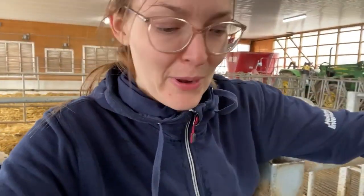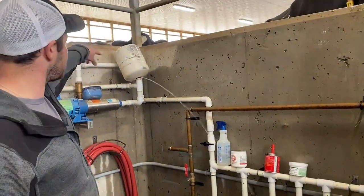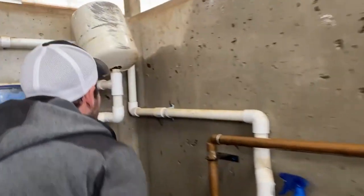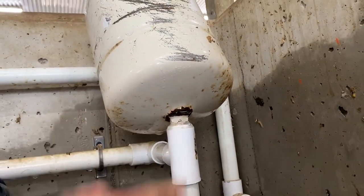Sunday night, I came to the barn for chores and I heard water spraying in the robot room. I don't know what the problem is. Eddie says he knows what the problem is. I ran to get him and he came right away. Got the pressure tank for our booster pump. And the cows are fooling around with it because they can get their heads through there. Oh. And they broke it off. So now I can't use my booster pump. Wow. But it's rusted out already, too. I was gonna say, that must have not been brand new.